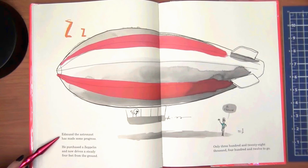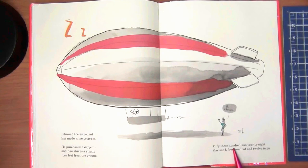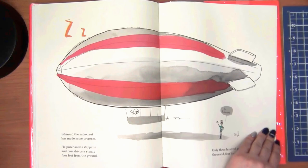Edmund the astronaut has made some progress. He purchased a Zeppelin and now drives a steady 4 feet from the ground. Oh, that's one more foot than he used to be able to handle. Way to go, Edmund! You made some progress! Only 328,412 to go. Aw, man, you can do this, Edmund.